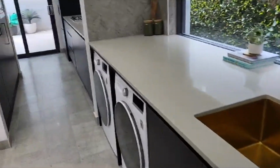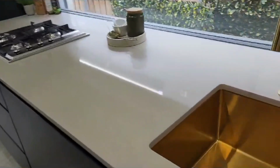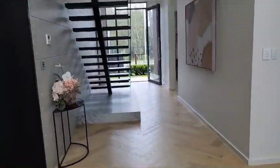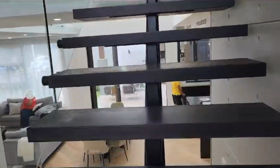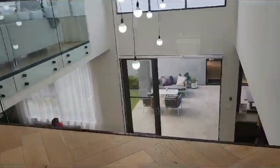So, laundry mo dito sa likod ng kitchen. Tapos, duktong niya dirty kitchen or service kitchen. Tapos, labas ka ng dining table mo. So, ngayon, akyat tayo sa taas. Punta tayo kagad sa master's bedroom.